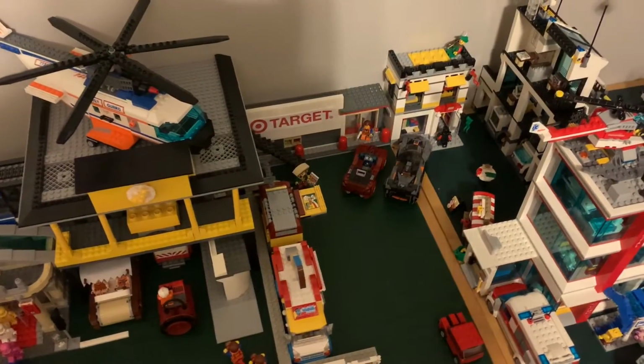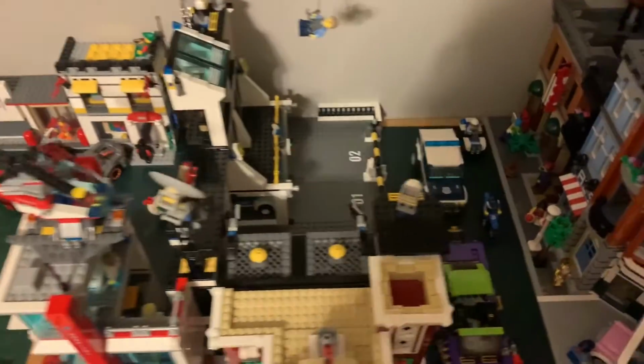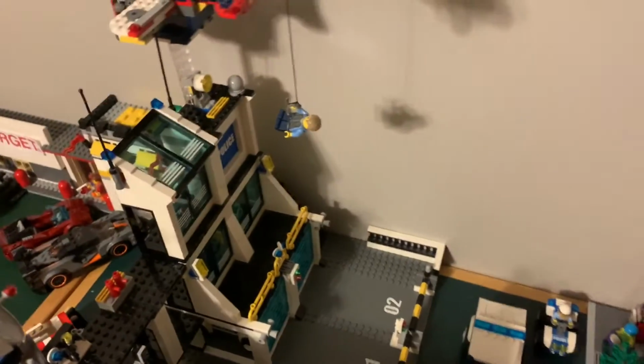So guys, here it is, basically done. As you can see, I have not completed the police station yet, putting back in all the vehicles and the police officers and stuff like that. But basically, everything is in.